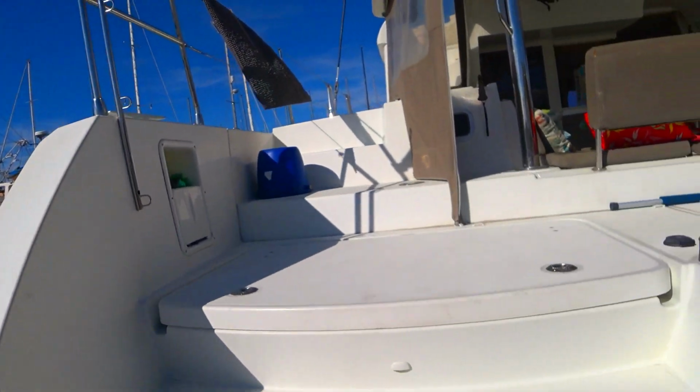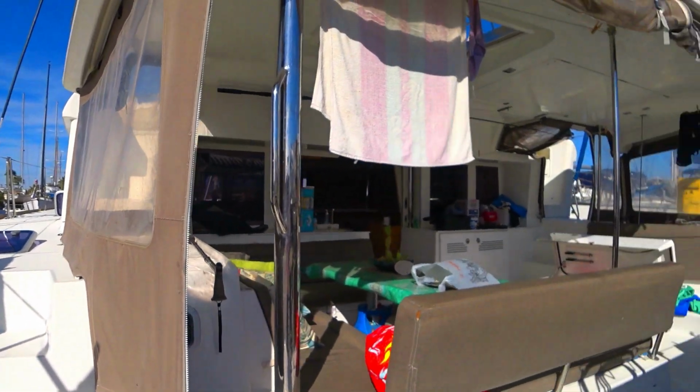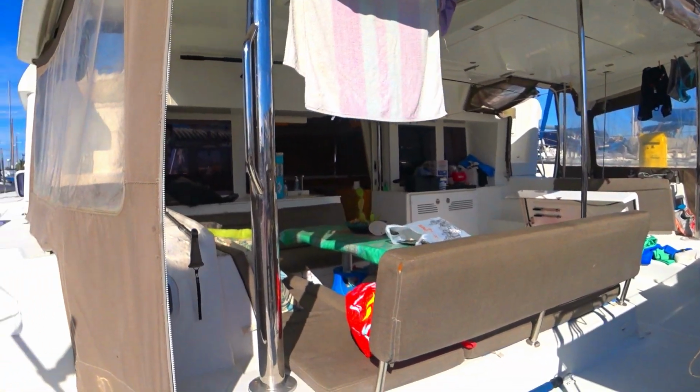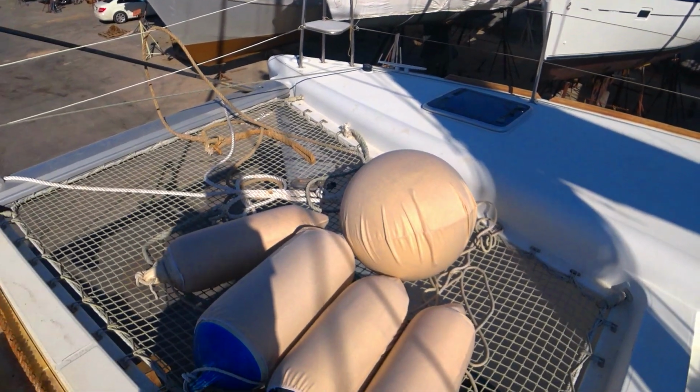I'll show you up here what we've done. Haven't done too much up here. It's been so dusty that it's hard to clean anything. And there's a cat that comes up here and makes a mess. I'll show you up here what I've done. I've made some covers for the fenders. Here's my fast fender covers.